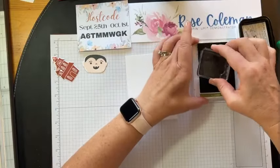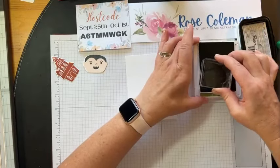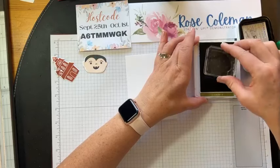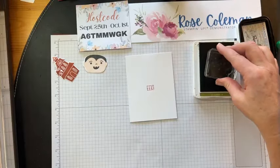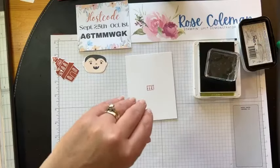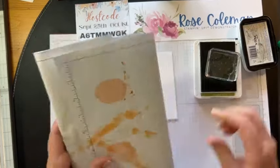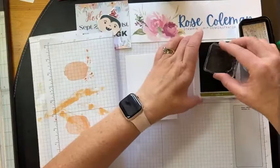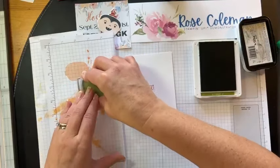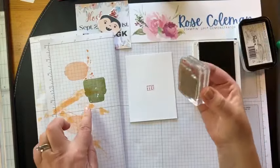So we're going to tap on my scrap, on my ink pad. And you can do it full strength. Let's see what that looks like on my scrap. What did I do with my scrap? I think I put it back in my drawer. Okay, we'll grab it again. So the full strength could be a little dark depending on how well you've got your ink pad juiced up. So that's a little bit dark.